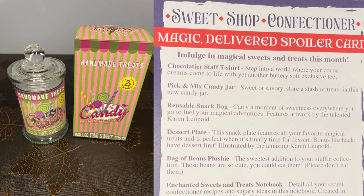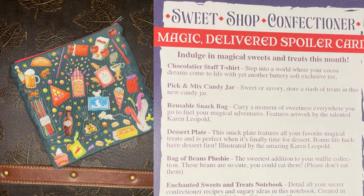I like that one. Then we have our Pick and Mix candy jar. Sweet or savory, store a stash of treats in this new candy jar. Cute. Then we have our reusable snack bag. Carry a moment of sweetness everywhere you go to fuel your magical adventure. Features artwork by the talented Karen Leopold. Oh, nice. It is really cute artwork. I do quite enjoy that. Nice little reusable snack bag.